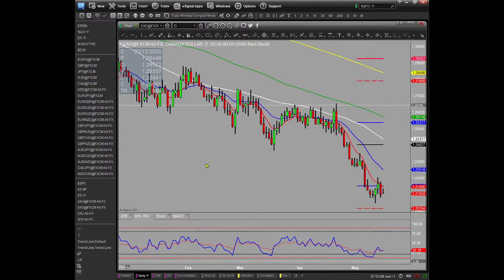Canadian dollar, well, it regained a bit of strength against the US dollar here, pushing back down. I'm obviously bullish on the Canadian dollar. I've shorted the US/CAD.